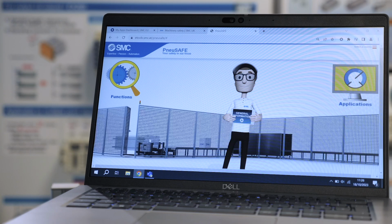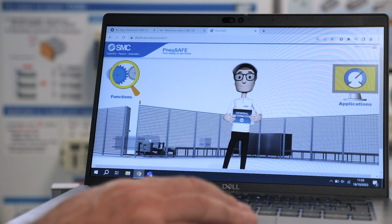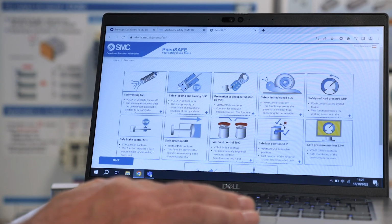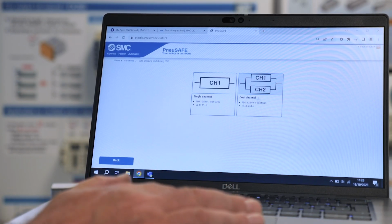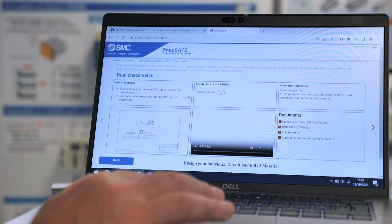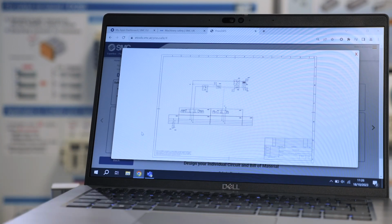We have the SMC New Safe software, which gives third-party approved pneumatic safety circuits for many safety functions. The software has downloadable documentation, including a bill of materials, third-party TUV reviews, and an explanation of each circuit.